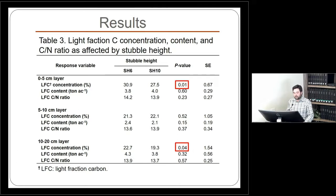If we had conducted this experiment for a longer period, I would expect to find the same results on the light fraction content as well. But the general knowledge we got from this is that grazing Bermuda grass at 10 inches has the potential to decrease soil organic carbon in the soil.